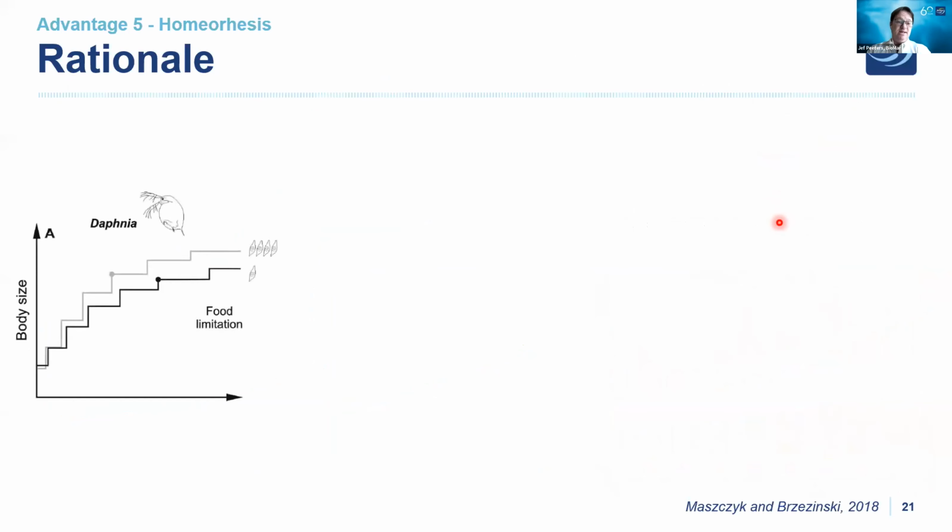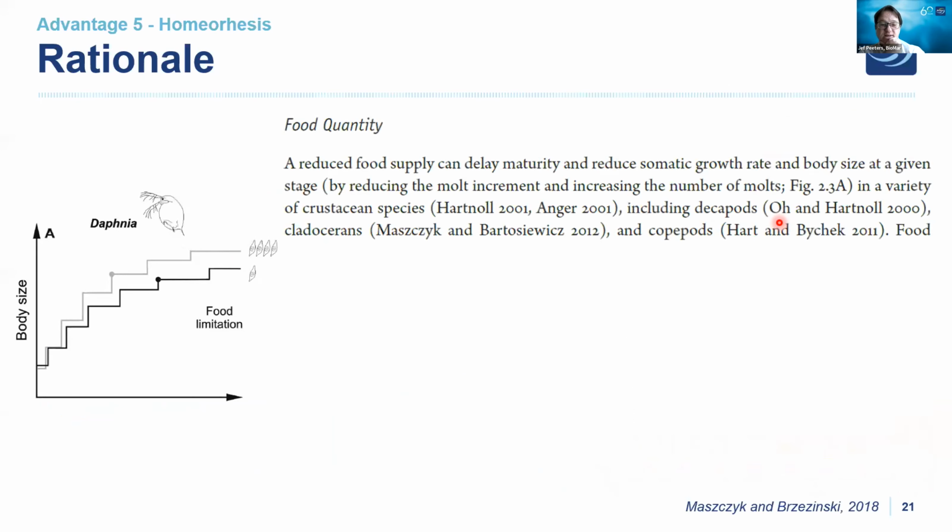Again, some more rationale. This was from a chapter from Masicki Bresinski in 2018, so quite recent, where they see that at a food limitation, you see a serious reduction in body size. And here they say it: a reduced food supply, so this is the quantity of food, can delay maturity and reduce somatic growth. And this also happens in decapods, so not only in Daphnia, but also in decapods.